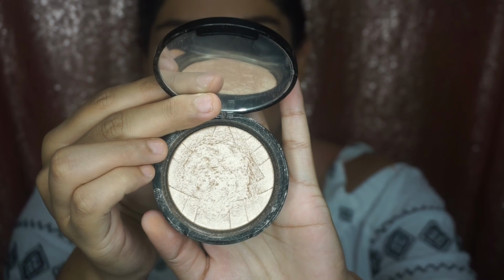Let that sit for a little bit, and then while that sits, I'm gonna go ahead and apply some highlight. Go ahead and wipe that off. I'm gonna go ahead and go with the Anastasia, the Soul Hollywood one. So pretty, so pretty.